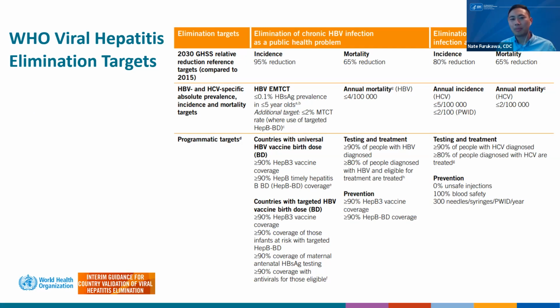In addition, the WHO targets are unique in that they include programmatic targets, which aren't included in our HHS National Strategic Plan. These programmatic targets get at trying to assess vaccination, testing, treatment, and prevention.